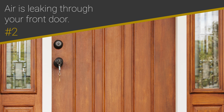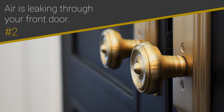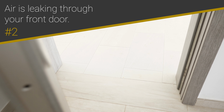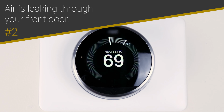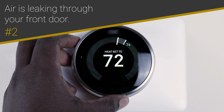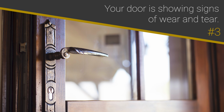Number 2. Air is leaking through your front door. Have you noticed a draft coming through your door? This can lead to all kinds of inconveniences, such as the need to place towels at the bottom of the door in the wintertime, or having to constantly adjust the thermostat in your home to compensate for the air that's leaking inside. Number 3. Your door is showing signs of wear and tear.